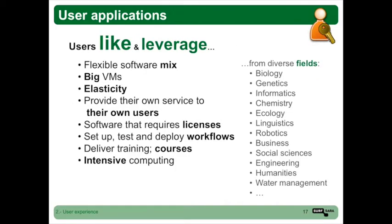Successful story so far includes all of the elements that you have on the left column of the slide. So users have actually told us that they love being able to install the software that they want, versions that they want, configure them how they want. Running on big VMs, that is a key feature. So you can have a big laptop or many of them. Elasticity, again, getting more when you need more, releasing when you don't need them anymore.